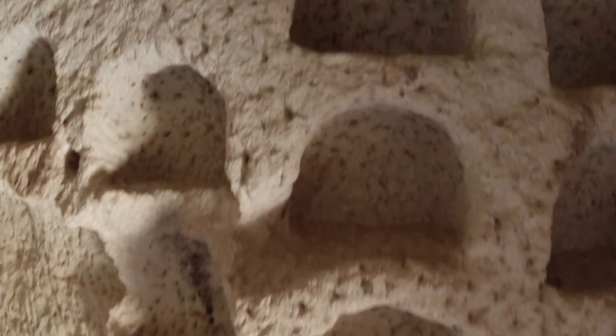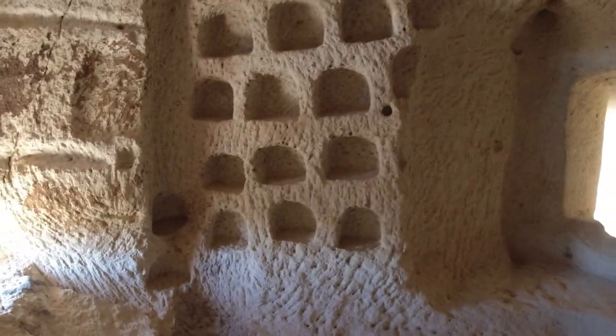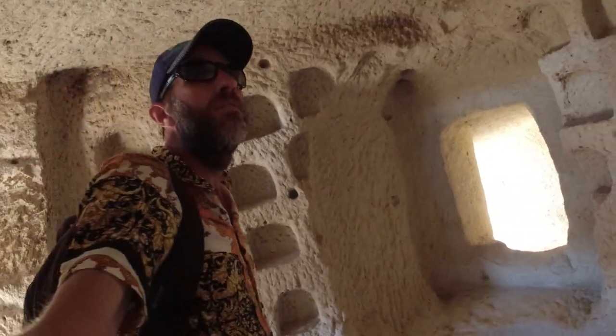So here you have the pigeon roosts. So this kind of looks like it might have just been basically a pigeon coop for harvesting the guano from the pigeons.